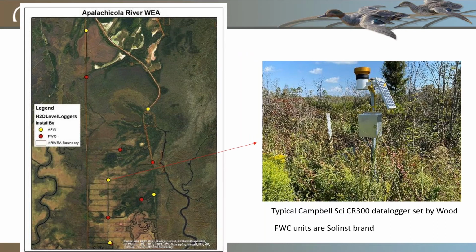And a second approach to that hydrologic modeling was to put data loggers within the landscape. And so the yellow marks that you see on the map there are Campbell Scientific data loggers. There's a picture of one there. So these are very important in collecting data about water level or stage on the landscape.